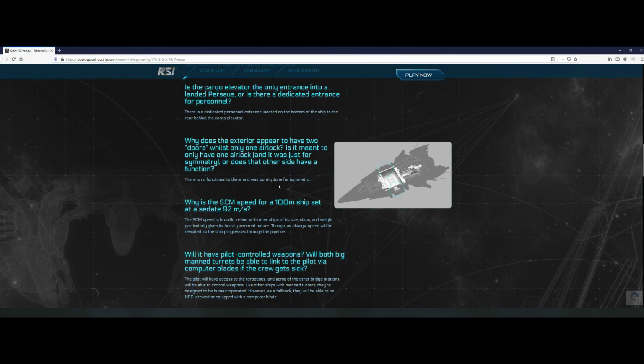Is it meant to only have 1 airlock, and it was just for symmetry, or does that other side have a function? There's no functionality there, and it was purely done for symmetry. So nothing going over there.